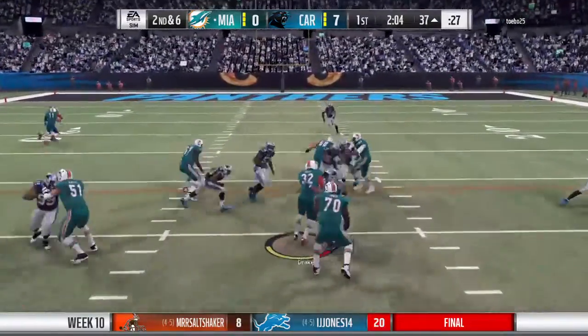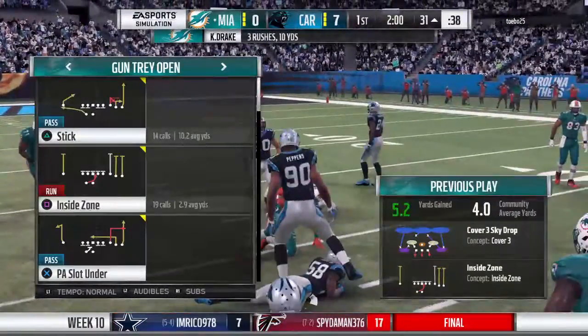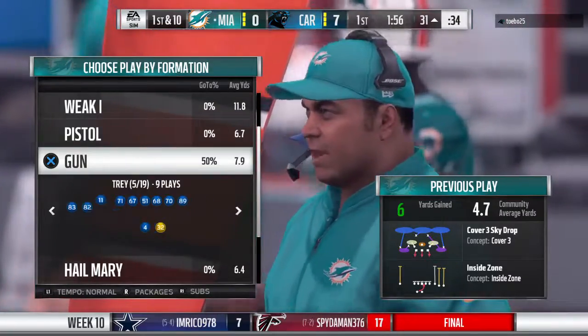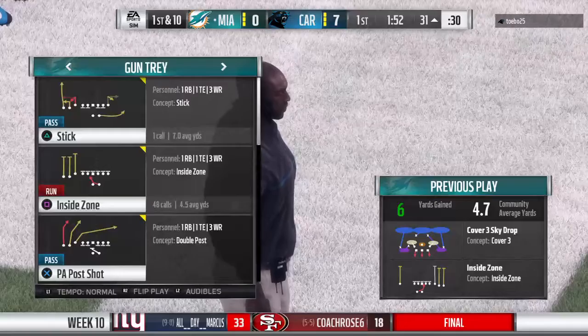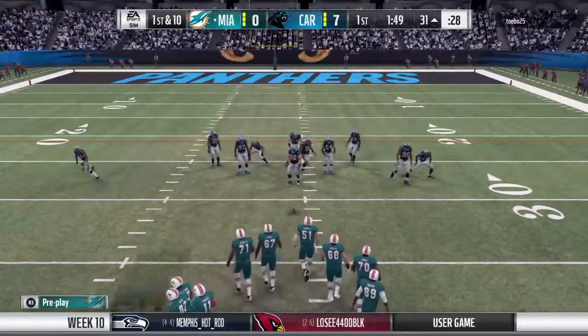That's a nice play by them defensively, though, to hold it to a short gain. They stay on the ground with Drake. And this time not quite to the 30. It'll be down at the 31-yard line. It'll go as a gain of 6 that time, and it moves the chains as well. So it'll be first down here after the run.